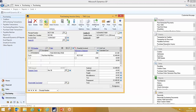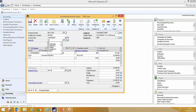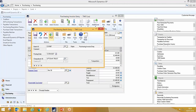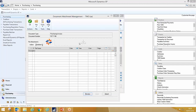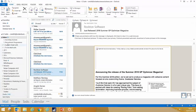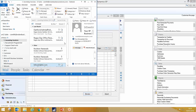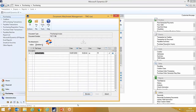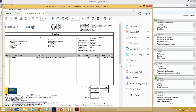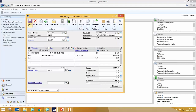So once I post that particular invoice, actually just before I do, let me show you what I can do with the new attach functionality here. If I click on the attach button, batch CS 1907, go into the attach button, I have an area here where I can drag and drop invoices. So if I go into my incoming invoices folder, if I've got the invoice coming in via email, I can drag that invoice into Dynamics, where it's now attached to the invoice, and I can preview that invoice. I can also see that inside eRequest. So I'll save that invoice.